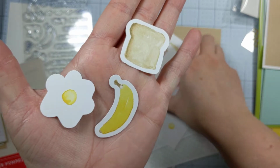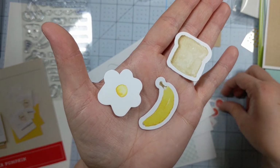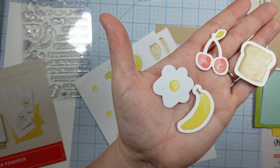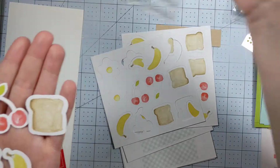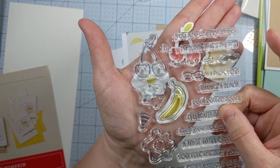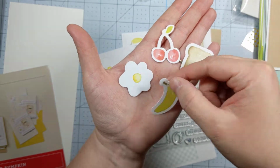So they give you maybe 6 of each of these, which is great because that's many more than you need. So you can make additional cards with these for sure. Or you could add more pieces of bread or more bananas to your card if you want to say thanks a bunch or something like that. So lots of those, but they also give you the stamps for them. So if you were wanting to give it a darker outline, you could take the stamp and stamp along the outside. You could add more stamps, like make a whole bunch of just black and white bananas and then put one yellow banana in the middle.